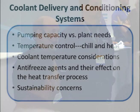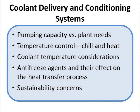Is it a warm, humid environment? And if the molds are at a certain temperature, are they going to sweat? Can you maybe do just as well by having the coolant a little warmer? These kinds of things. Another thing that we've done some research on ourselves, and actually written and published an article about, is antifreeze agents and their effect on heat transfer.